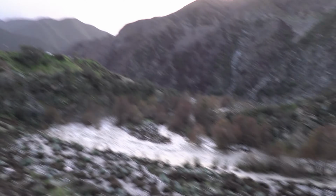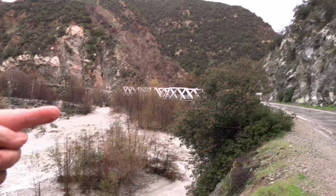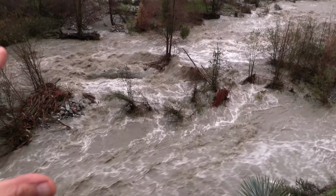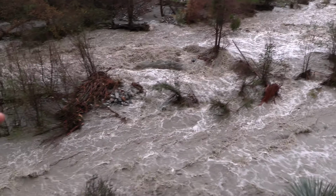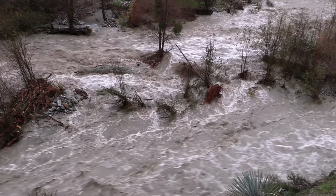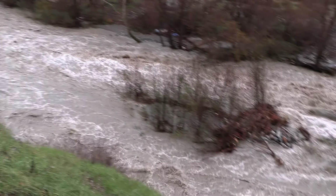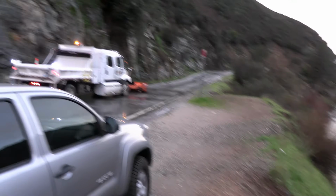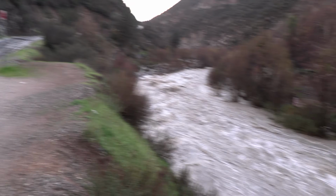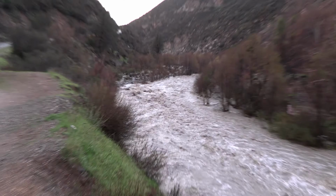That's the one we're seeing from over there. See, there's that pinch point, and there's where cold water is adding to it. And if you listen close, every once in a while you hear a big boom. It sounds like thunder in the distance. It's huge boulders getting rolled. Look at the power of this water.